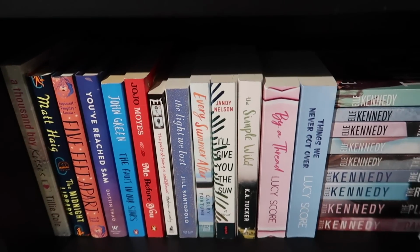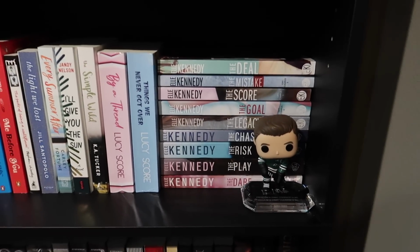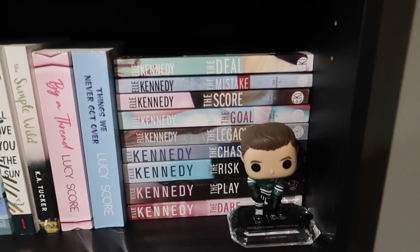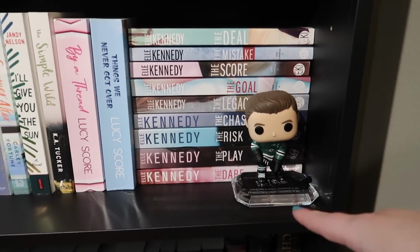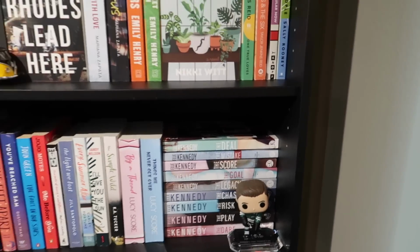Couple of Lucy Score books, some other kind of miscellaneous romances. And then we have my Off-Campus / Briar U books right here with my little Pop figure. My little hockey Pop figure, I'm pretty sure I already talked about him, so yeah, he's adorable. I'm obsessed with this. I love looking at it. It's just so cute.